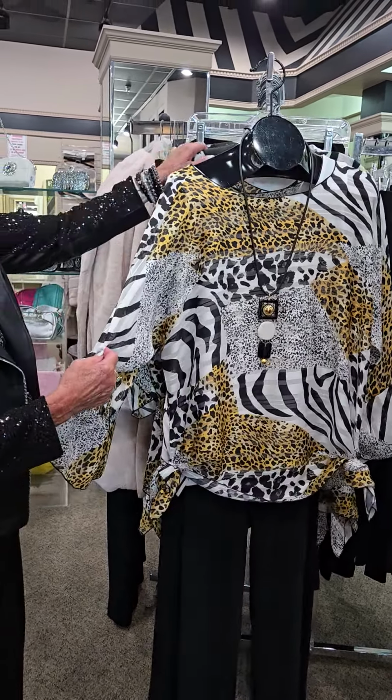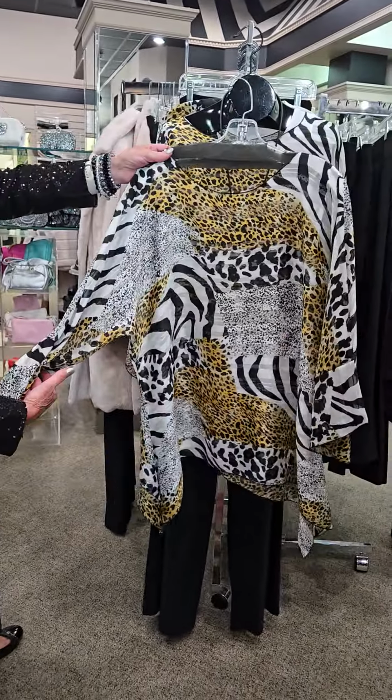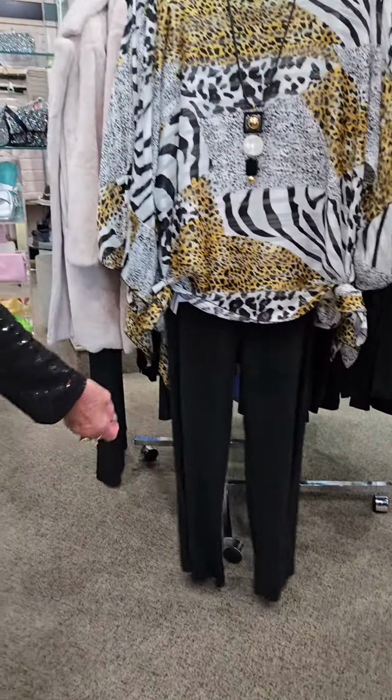This is one of the new prints, the animal prints that came in. And here it is when you just wear it loose. And this is a new way to look too. You can put it with the wide leg jersey pant.